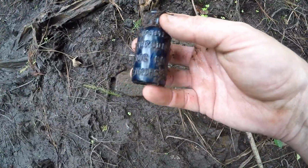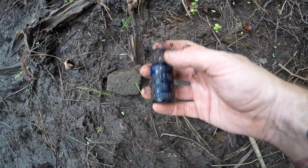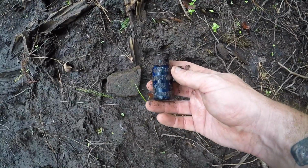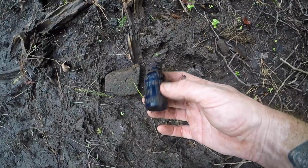It's Bromo Seltzer, Emerson Drug Company, Baltimore, Maryland. These are pretty common. You do find them in all different sizes, but I'll definitely keep it, and we're going to give it to the landowner. Let's get back at it and see what else we can find.